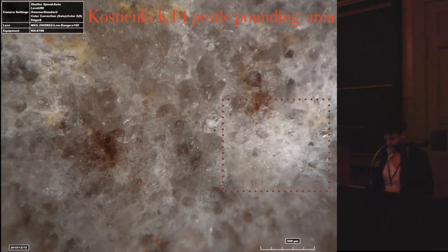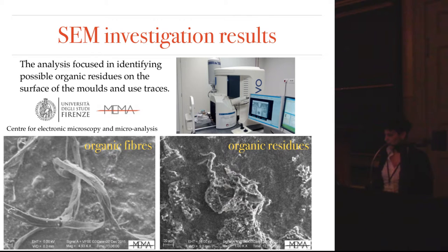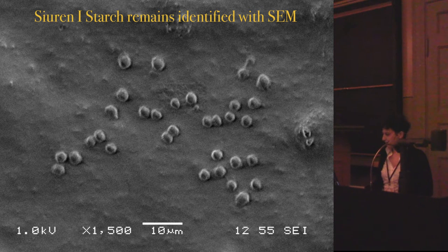on the pestle. And the pounding area is visible in the rectangle. And then also in 3D, this. And also some investigation results of the electronic microscope, where we can see the identification of organic fibers and organic residues found on the stones. Here also the use signs on the mold are very clear in the electronic microscope result. And the remains of the starch identified.